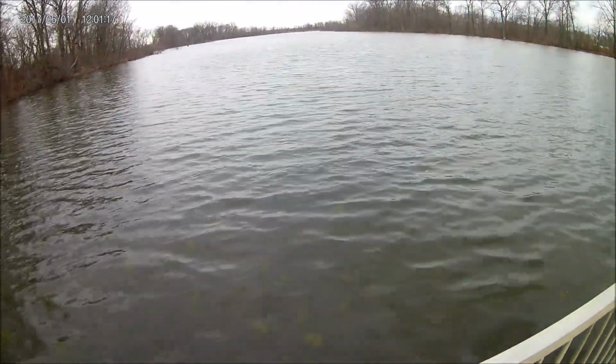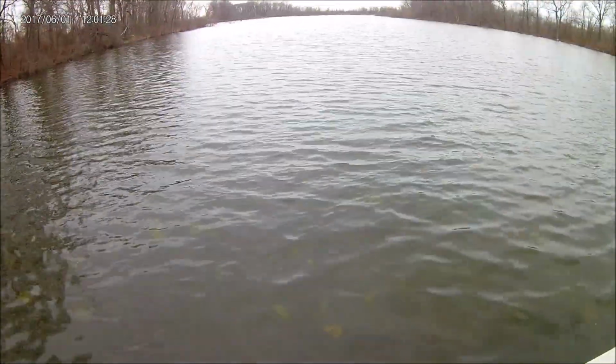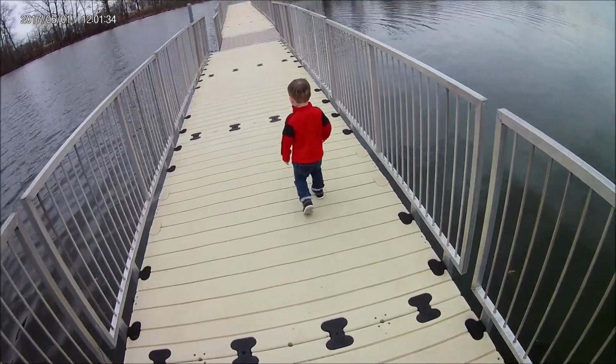Oh yeah, look at that. We got vegetation in the water, we got some lily pads. Looks like it's probably about 2 feet deep. I'm coming. This dock is pretty cool.